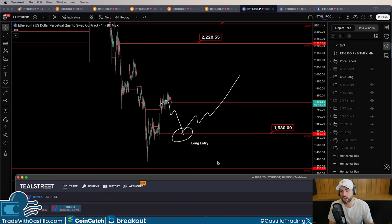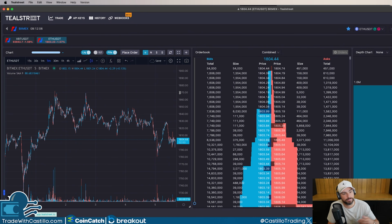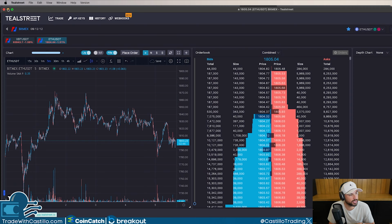So that's what I like to teach and talk to you guys about. You don't have to automatically buy NPOC levels, but it's important to focus on that price action that's happening there, right? So if we retest 1580, I will definitely be pulling Teal Street up and be watching momentum, because you can really catch if there's big buyers in that area or big sellers in that area. So that's what I'm looking for.